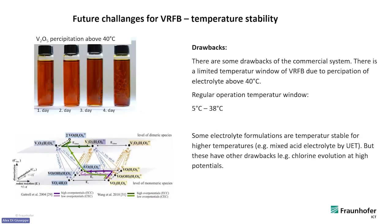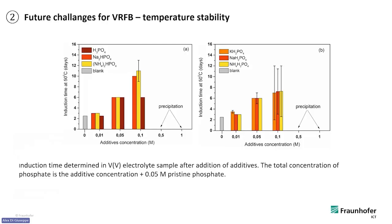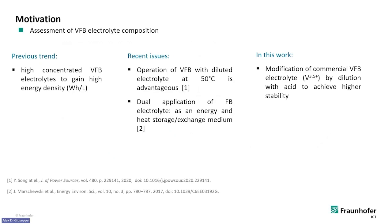But it has some flaws. When you increase the temperature, the chemistry will change, and it's a very slow process, but it happens that you will have precipitation. And this 40-degree or 38-degree upper limit is only for the charged electrolyte, but it is inevitable. So usually you cannot use vanadium electrolyte as a heat storage. You can try to use additives, some phosphates, and you will get a longer induction period. So instead of it taking place in 2 days, it can take up to 6 days, but you cannot avoid it. So in our study for the BFlow project, we looked at a different strategy.